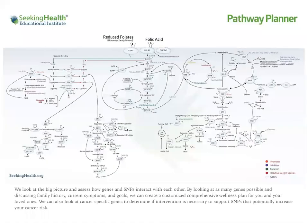And here is what's called a pathway planner. So it's looking at some of the genes that we go over, and you can see here how interconnected all of these genes are. We have the MTHFR gene kind of right smack dab in the middle. MTHFR is really popular, and a lot of people will get an MTHFR gene test, but the test is only looking at that specific gene. But when we're looking at even just this pathway planner, which is just a snippet of the genes that we look at, we can see how interconnected everything is. So we never want to look at just the MTHFR gene because it's related to all of these other pathways that surround it.